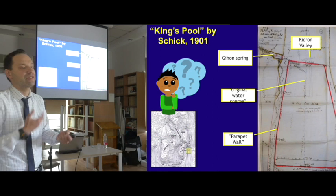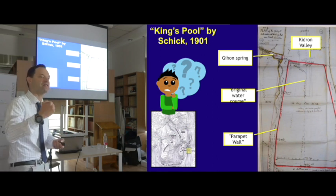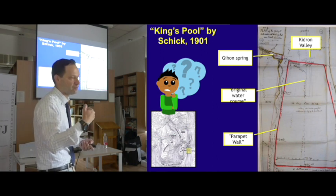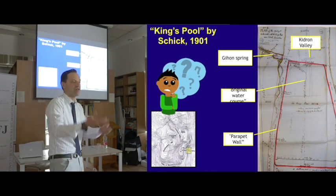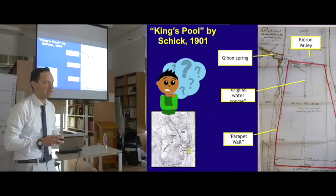Perhaps Schick knew something that we don't know. In many cases, when you look at his materials, you can find things that existed, but today we don't have access to them because they were destroyed. Buildings were built, roads were put, and so on.